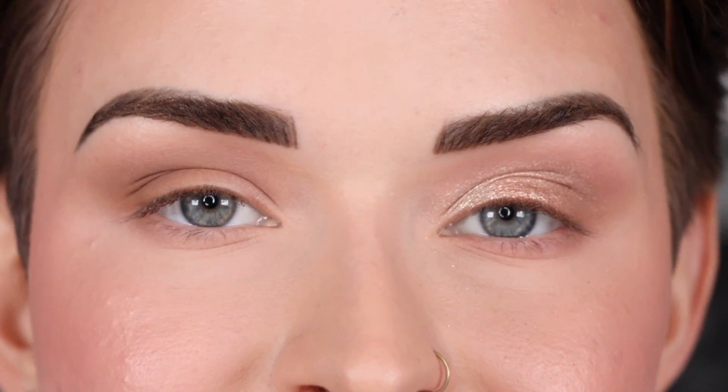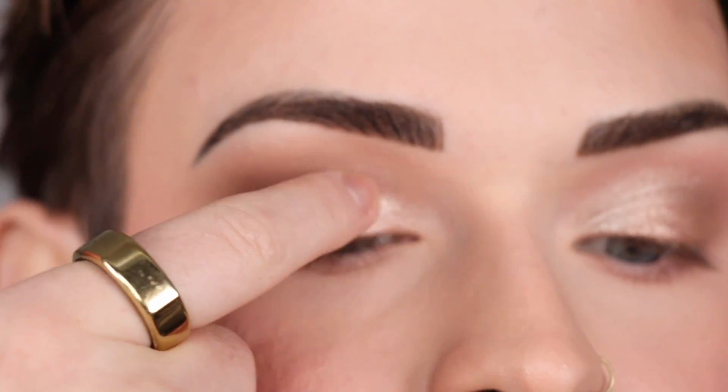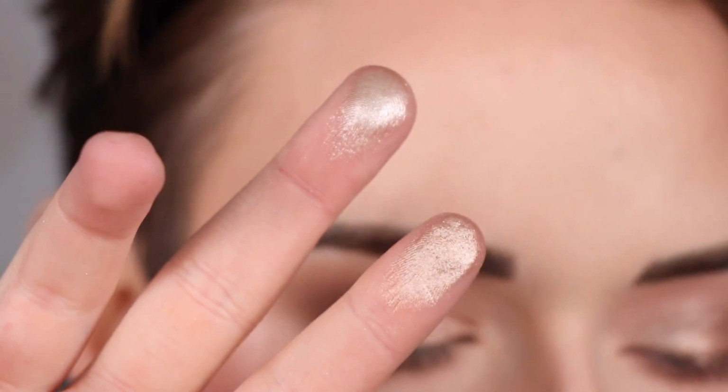And let's try to do the same thing on the other eye. I'm going to start with the lighter shimmer Dream. I mean, it's a really pretty shade, but it's definitely not silvery like the Huda Beauty one is. Okay, wait, this one's Twinkle, this is Dream. Maybe I had those backwards.